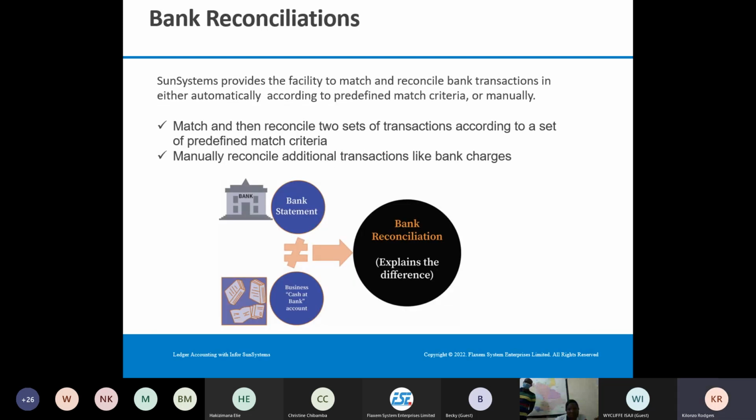Another feature is bank reconciliations. After doing your bank transactions, you have booked either your receipts, payments, bank charges, interest, commissions into SunSystems. Then after some time, the bank will send you statements. You also post this statement in a different book. Then you do reconciliation. SunSystems has this bank reconciliation feature, which you can do an auto reconciliation based on a matching criteria that you'll set up.